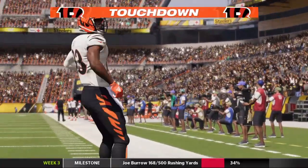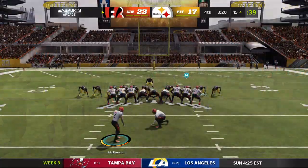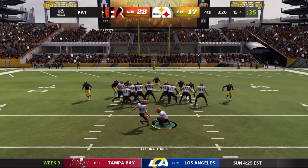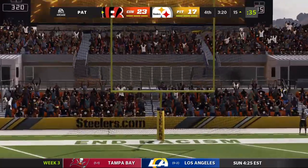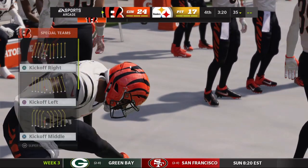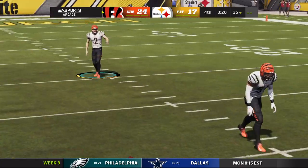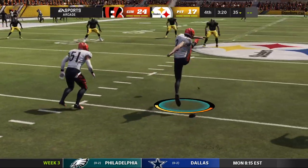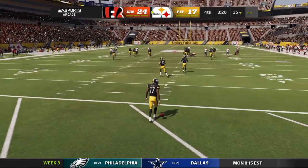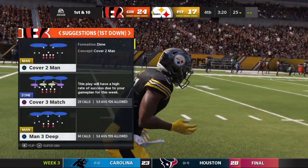It's Tyler Boyd. Tyler Boyd there to make the grab. And the Bengals have broken our tie as they take the lead. Extra point by McPherson, up and good. And they will take a 7-point lead. After the touchdown, McPherson on to kick this one away. The return man down to a knee, and this will come out to the 25-yard line.